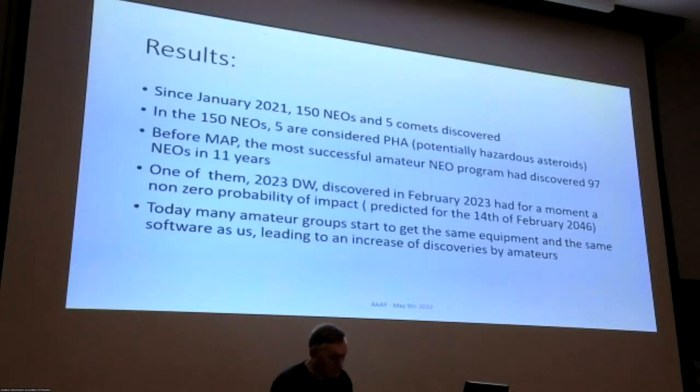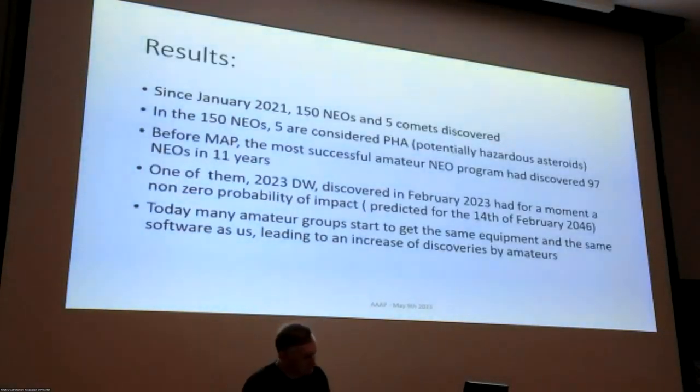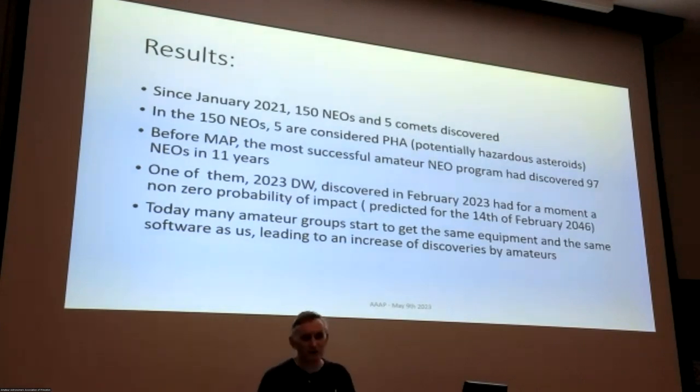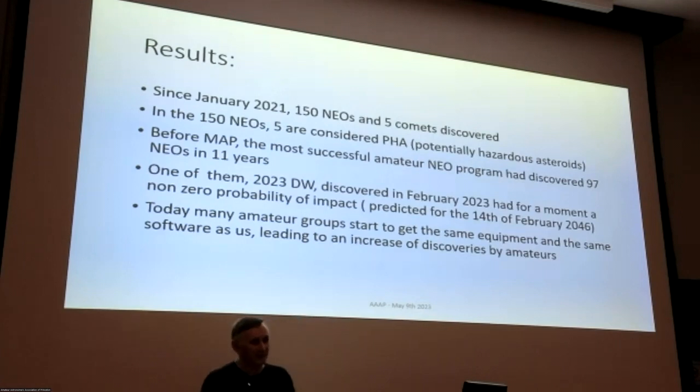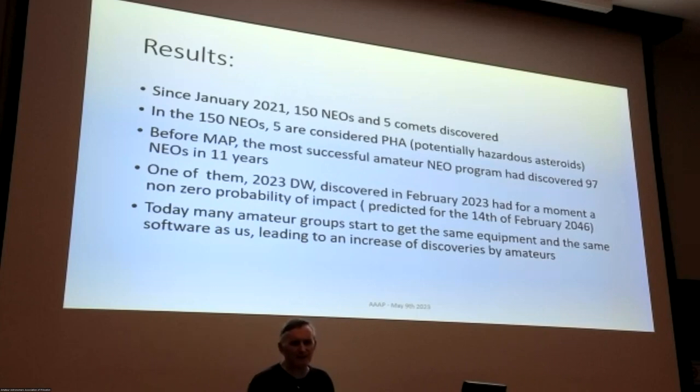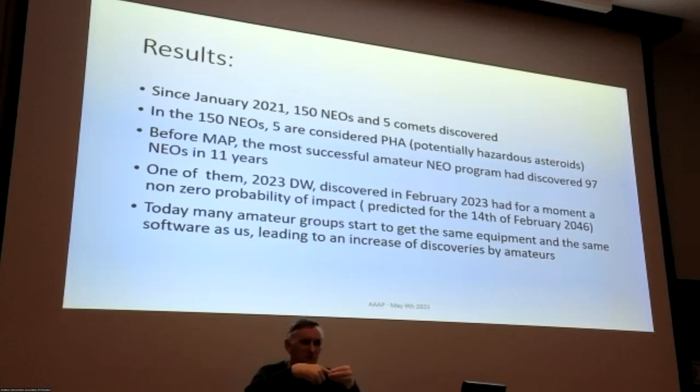Now, the result is that in two years and a third or something, we have discovered 150 NEOs, five comets, five potentially hazardous asteroids, or perfectly harmless asteroids. So your choice, okay? In fact, there are very, very few, I think like 10, 20 or something like that, asteroids which really cross the orbit of the Earth.